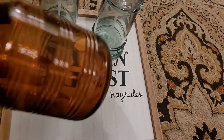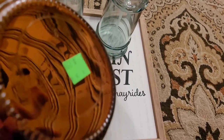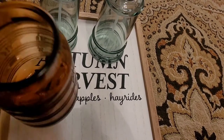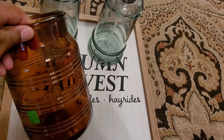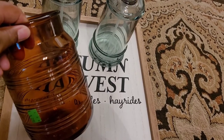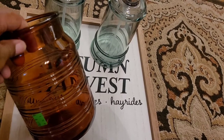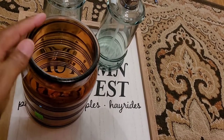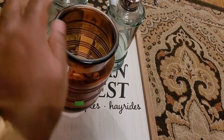Okay, but anywho, they were like $5 at Target, and I got it for $2.49 from the Goodwill. And of course, I'm gonna pop maybe an LED candle in here and light it up, or I might pop some eucalyptus in here and set it on my counter somewhere. So yeah, those are two things that I might do, one of those.